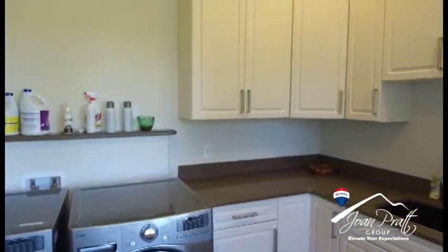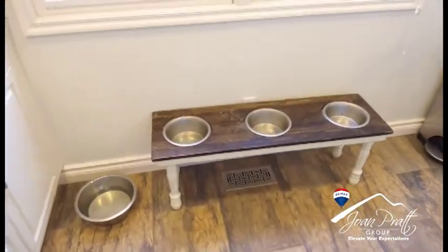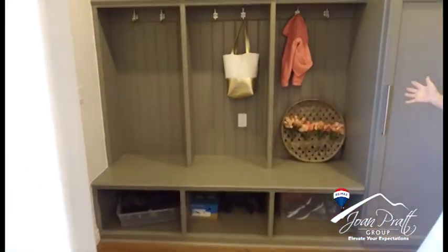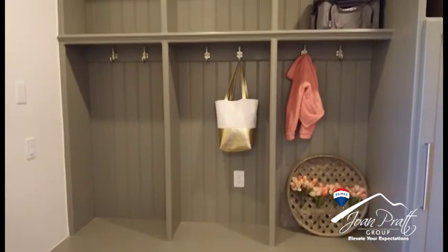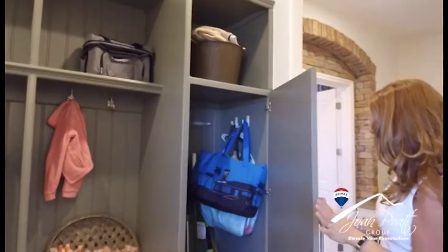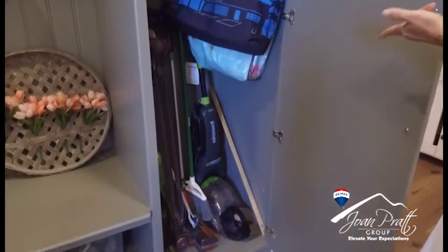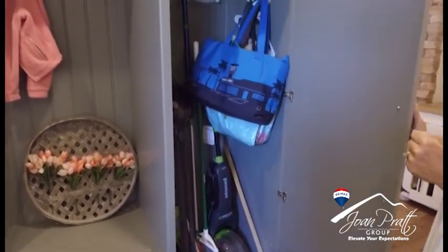You can even see where they feed their furry friends. And then take a look. This is the drop station. I can just imagine lots of coats and boots and shoes here in the winter. And this is another favorite part. I know I have a lot of favorite parts, but look at this. There's actually a closet for your vacuum cleaner. This one is actually more than a vac. There's a vacuum cleaner and a carpet cleaner.